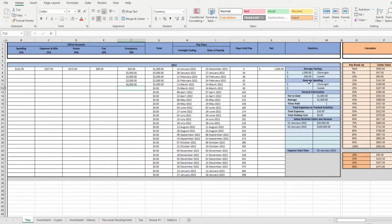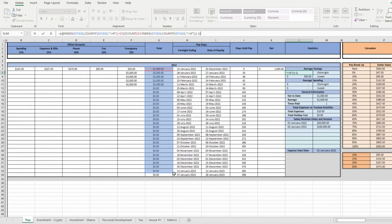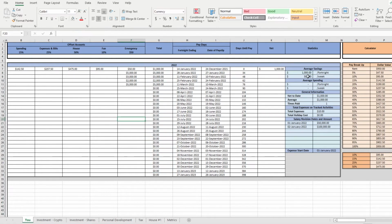What this is doing is it's going to calculate your average savings over the course of the entire year. It's going to calculate that over each fortnight, each week, because that's just divided by 2. That's dividing this by 2. And then it will also calculate your average spending. And this here is going to basically be this number minus L8, which is the average savings.